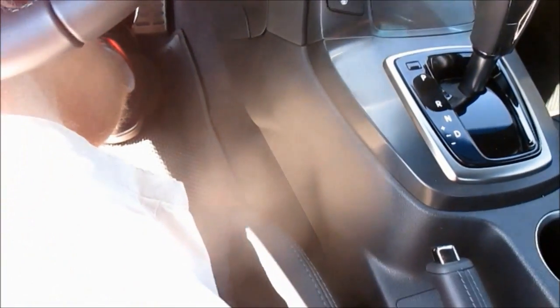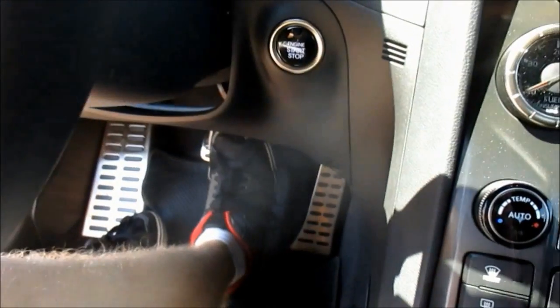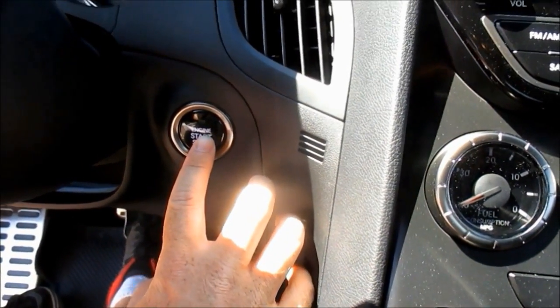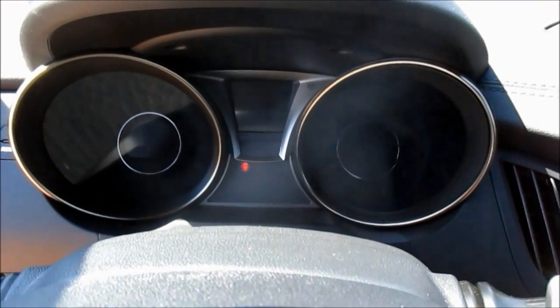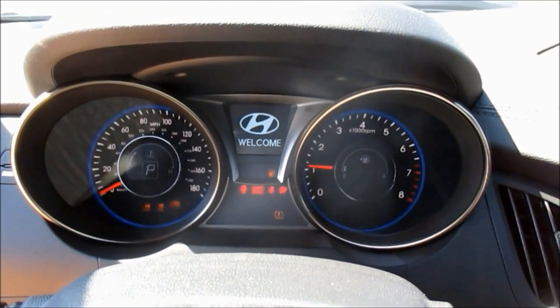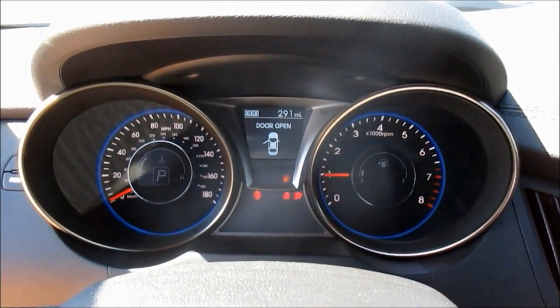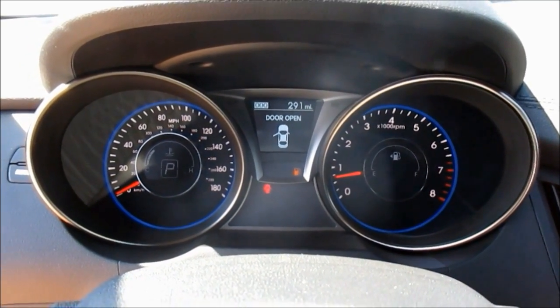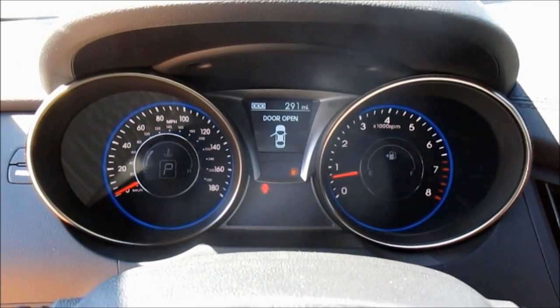Now, to start this Genesis Coupe with the proximity key fob is very simple. All you have to do is have the standard key fob anywhere within the vehicle, then put your foot on the brake, then simply locate and hit the beautiful gloss black engine start button in the dash to fire up the engine. And the moment you do, you instantly supply power to that beautiful 3.8 liter gasoline direct injected V6.